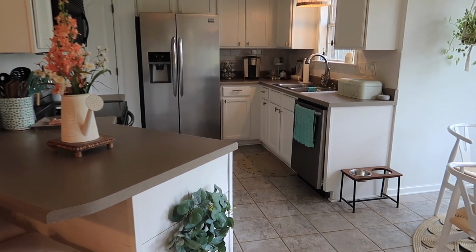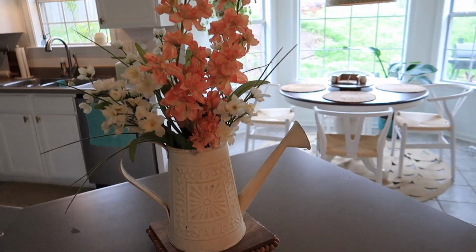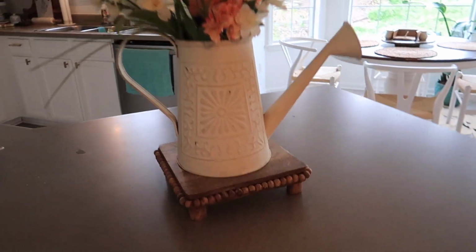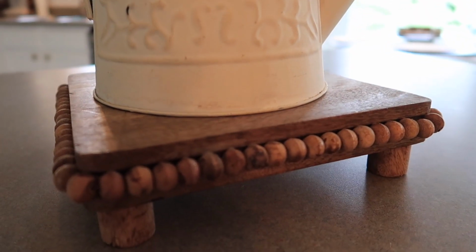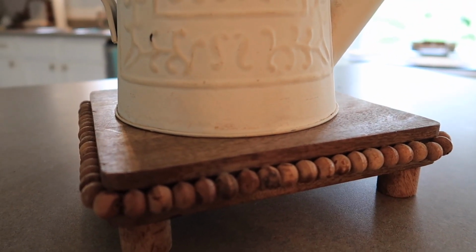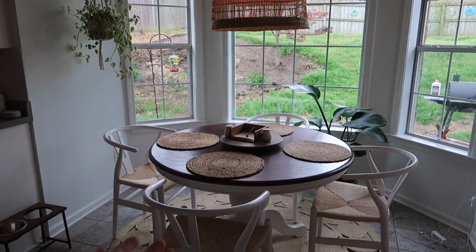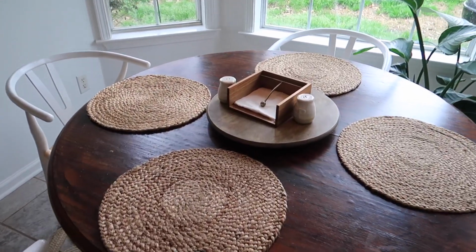Onto the kitchen, there's not too much that's different. This little watering can my mom gave me, and I put some flowers in it. All the flowers are from Hobby Lobby. And then I put it on this riser, which I got at TJ Maxx, I believe, or Home Goods. A 2-pack of these risers, and I really love them for elevating your decor. One of my favorite things though about my kitchen is this little eat-in area. I just love it. It's so my style, and I just love the way it turned out.